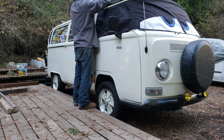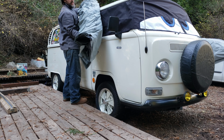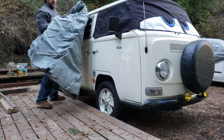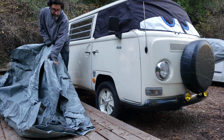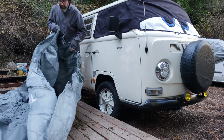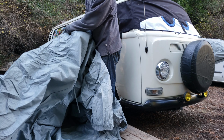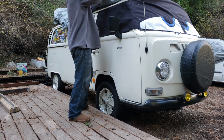So where am I going with this? Maybe you guys have some better ideas. It looks like to me, let's see if we can see in here. Man, okay, all right, come here. That indeed looks like the front, so it's going to go this way. Boom, lucky if you get that on the first try.